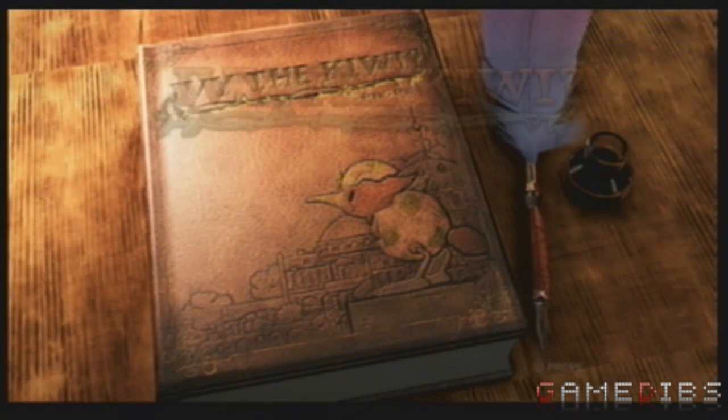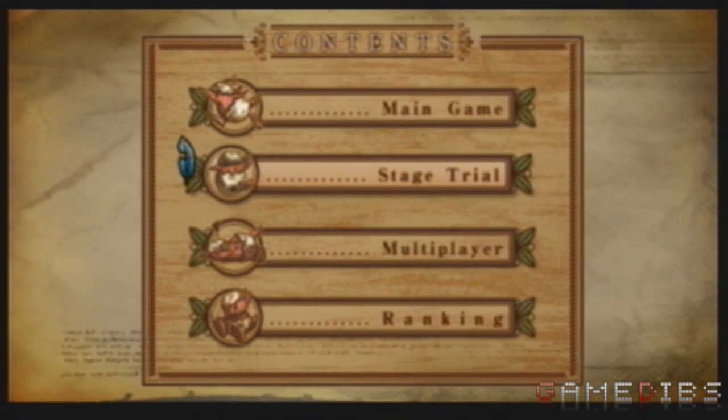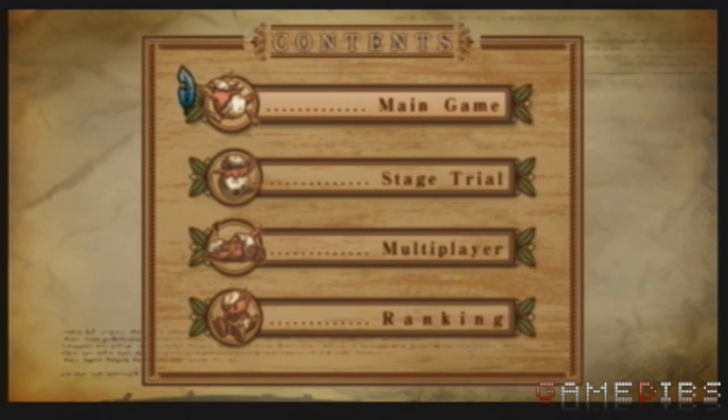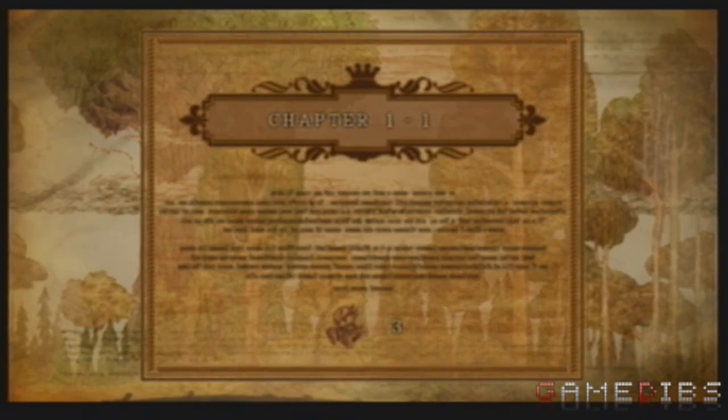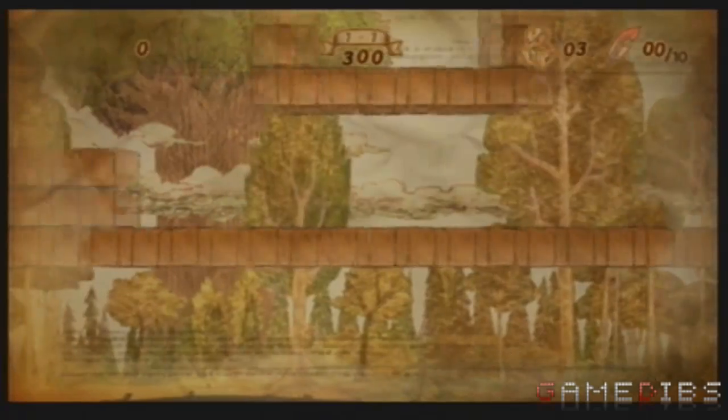Round one. A game that deserves some time in the spotlight is Ivy the Kiwi for the Nintendo Wii, developed by Prope and is the brainchild of Yuji Naka, also known as the father of Sonic the Hedgehog. Ivy the Kiwi is a platformer with a special twist. Instead of controlling the kiwi bird, you control vines to help guide Ivy to the goal, collecting feathers along the way and avoiding obstacles and various enemies. The object is to lead the bird to her lost mother through a tricky 100-level journey.